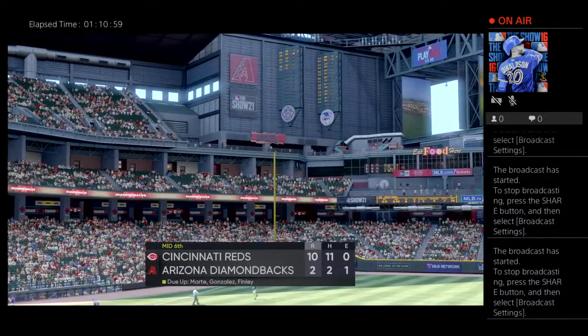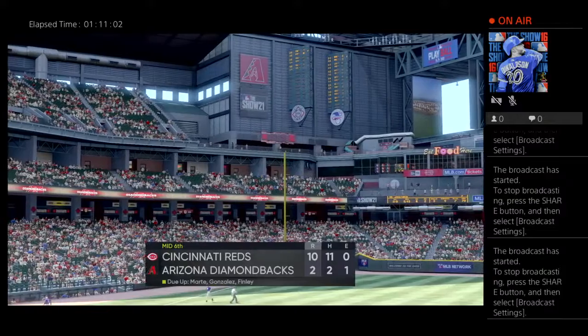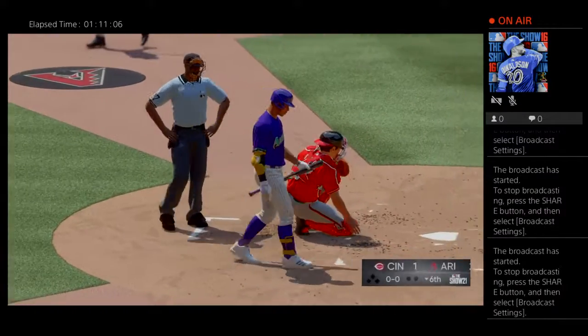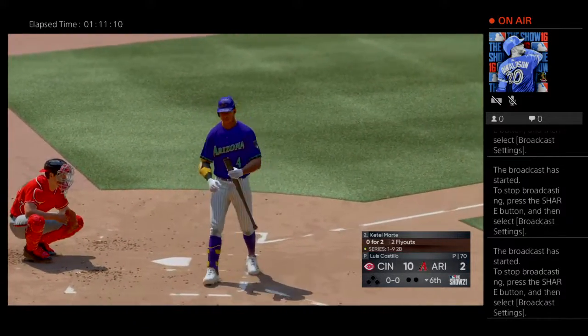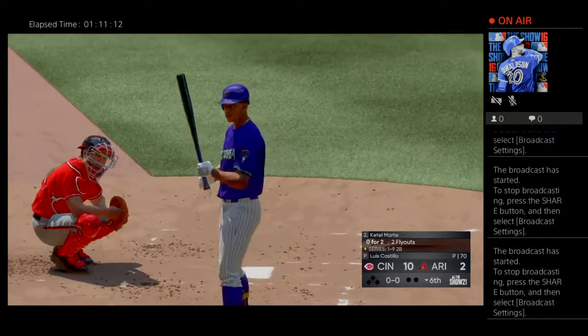2, 3, and 4 due up in the home half of the 6th. It's the Reds 10 and the Diamondbacks 2. Digging in, the switch hitter, Ketel Marte. He'll start things out in the 6th for a lineup that really hasn't found its groove in this one.